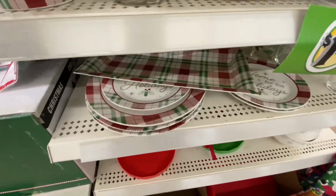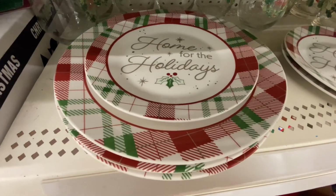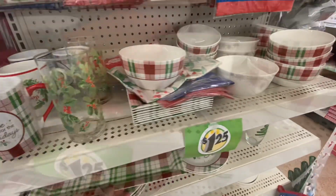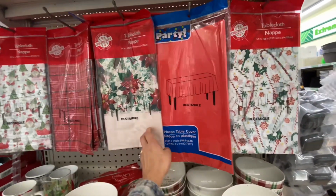Everything's for a dollar, so you could get the small little plate. They have a platter, but they have the small plate with a larger plate. Of course, you could get mugs and any add-ons, but I feel like you could get a good little tablescape going for under $10.